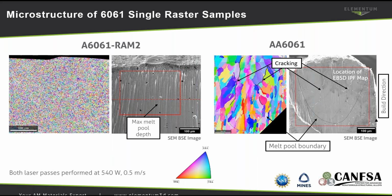And this here again is showing the EBSD microstructure with single track rasters. And so you can see the max melt pool depth is approximately in that image there, the second image. And then looking at the right, with the RAM 2 on the left, and you can see it's a very stable, refined microstructure.